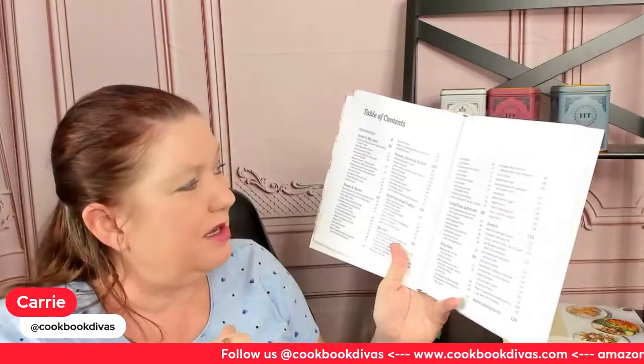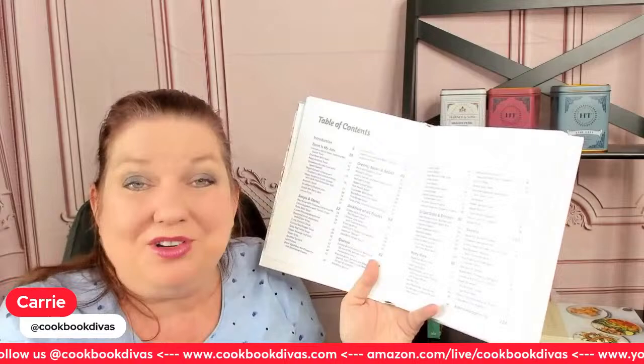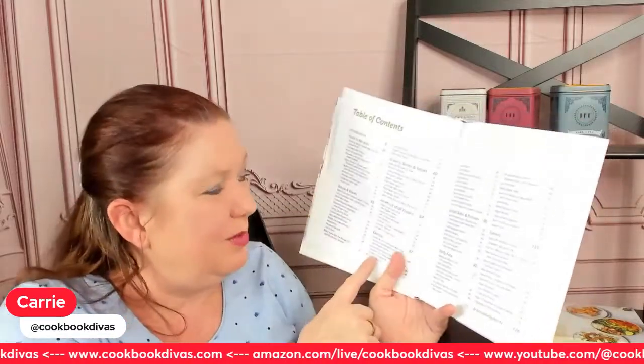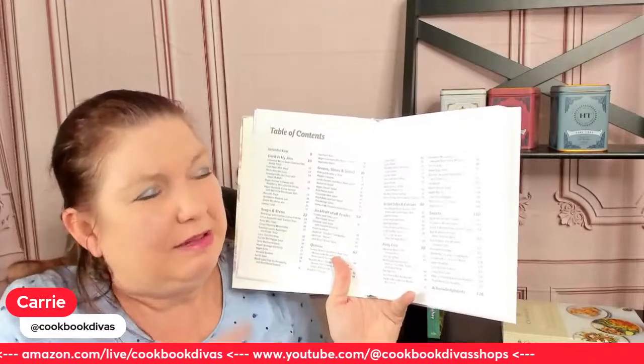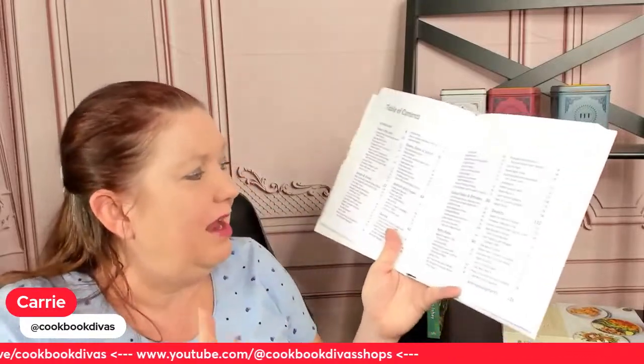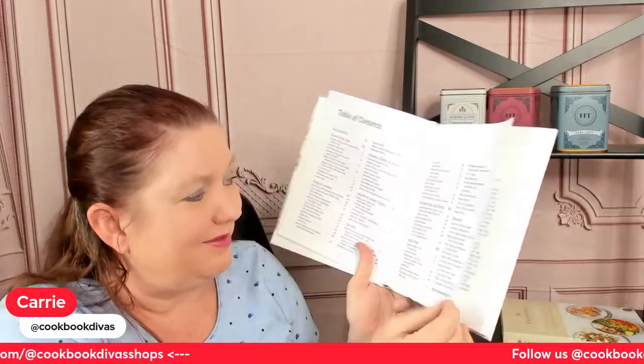Introduction, toast is my jam, soups and stews, greens, slaws, and salad. Jackfruit of all trades, a whole chapter on jackfruit. I love it. Quinoa, which I have a friend that still says quinoa. I'm like, oh, honey, we all mispronounce stuff though. Grilled sides and entrees, party fare, and sweets.